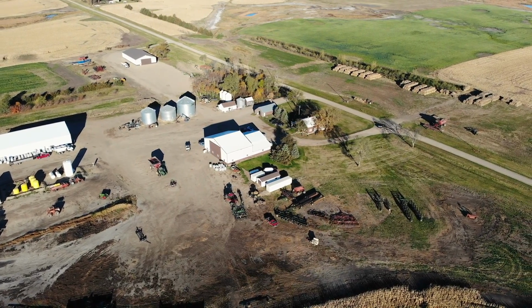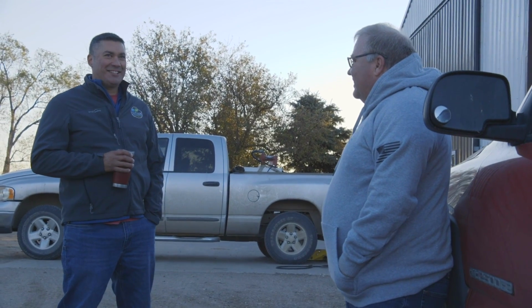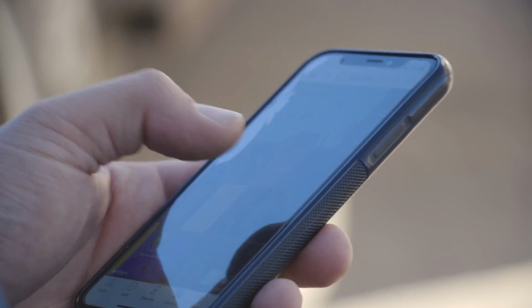What I like best about Agworld is the planning. Being able to sit down and make those decisions well in advance. It takes the guesswork out of what you're going to do the next year. You're not waiting on somebody to make a decision. It just makes things run smoother.